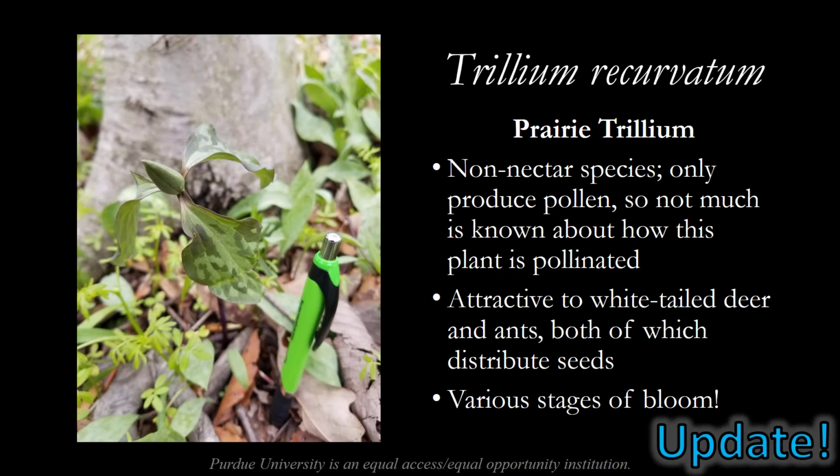Let's check up on Trillium. Most of the trillium that we've been seeing in this woods is prairie trillium, Trillium recurvatum. This is a non-nectar producing species. It only produces pollen, so there's not a lot known about how this plant is pollinated because there are so few insects that visit the flowers. This plant is attractive to white-tailed deer and ants, both of which are thought to distribute the seeds. This plant is in various stages of bloom around McCormick Woods.